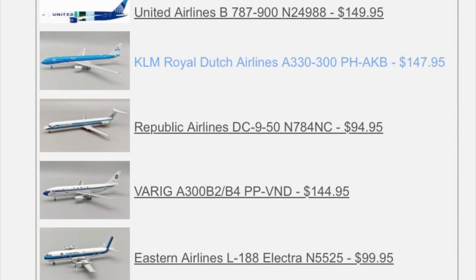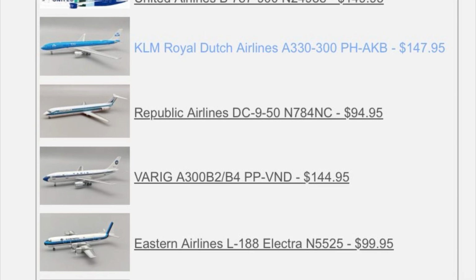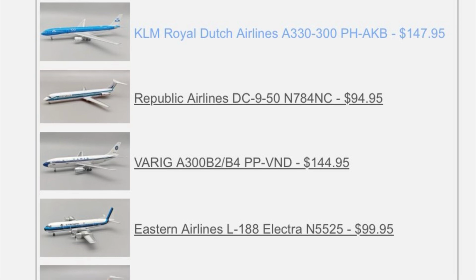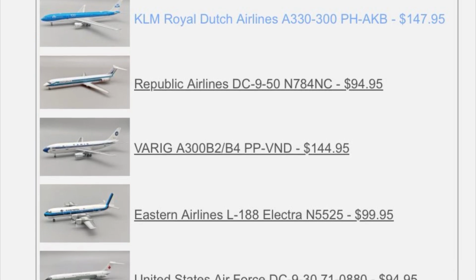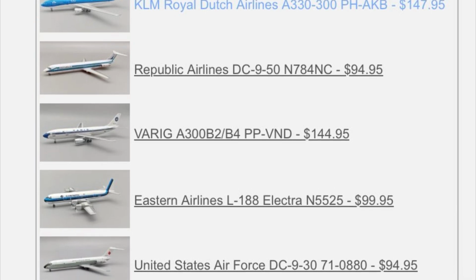Republic DC-9-50. Varig A300 up next. This is specifically an A300 B4-203 variant. A much older livery there. And then an Eastern Electra, November 5525. No special stickers or anything, just a standard hockey stick livery with that one.